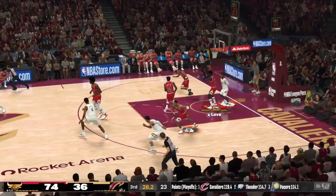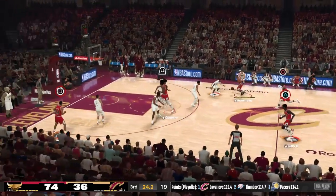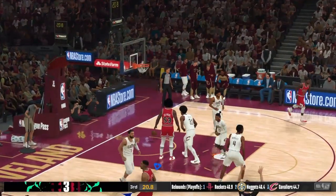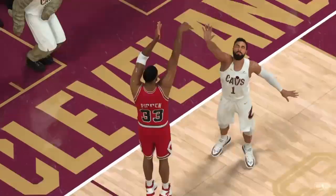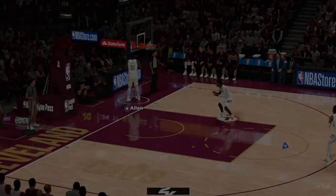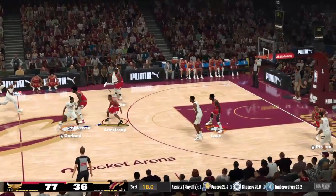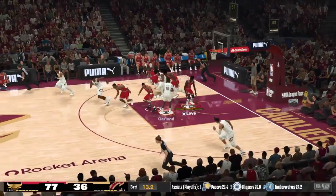Now here's Garland. The D's right on him. Misses from short range. Pass to Pippen. There's the three. And that one falls. His fifth basket in 7 tries. And the Cavaliers with possession here. Here's Garland. And it's off the back of the rim. No good.